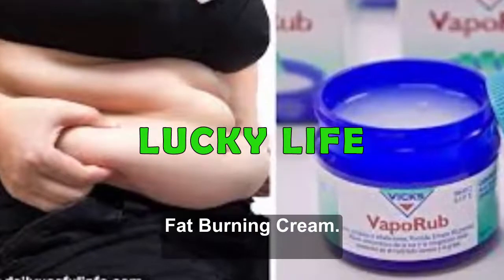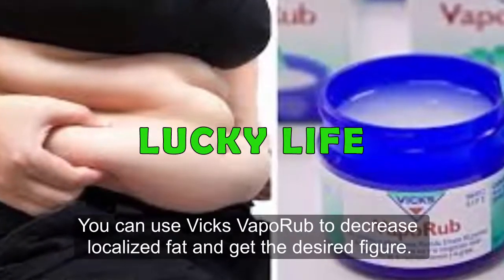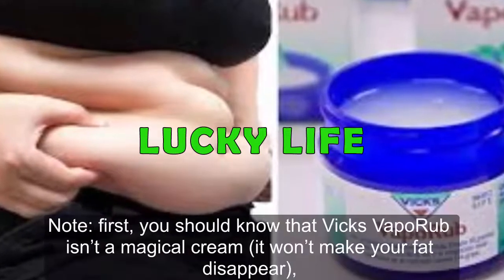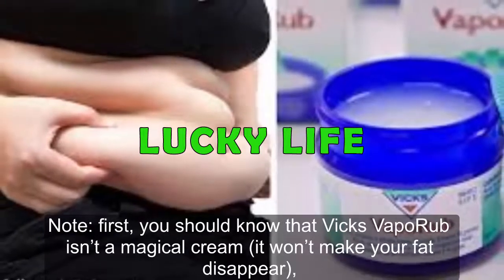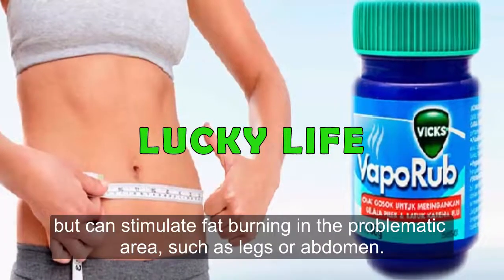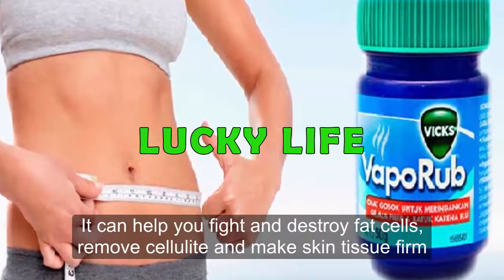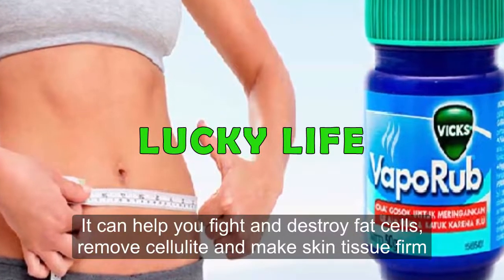Fat burning cream. You can use Vicks Vaporub to decrease localized fat and get the desired figure. Note, first, you should know that Vicks Vaporub isn't a magical cream. It won't make your fat disappear, but can stimulate fat burning in the problematic area, such as legs or abdomen. It can help you fight and destroy fat cells, remove cellulite and make skin tissue firm.